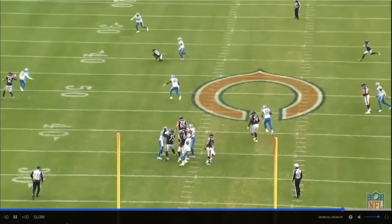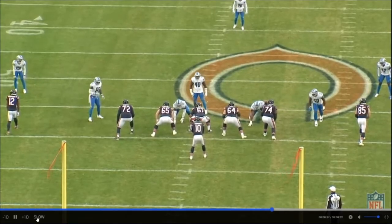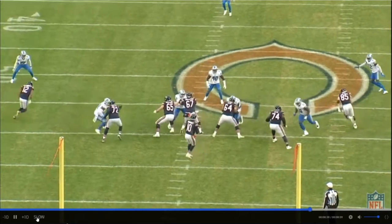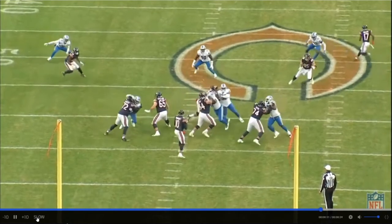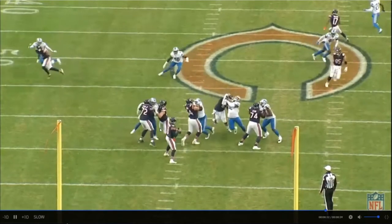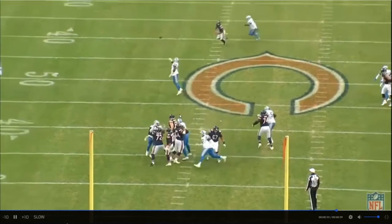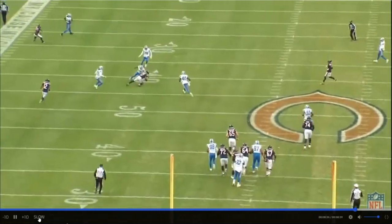And the pass pro, not terrible, but Trubisky able to make a throw in that pocket. I mean, again, not great, but as a quarterback, you can't complain too much. Like, you're not getting hit. Nobody's, you know, on your feet or anything. So, delivers a strike there.